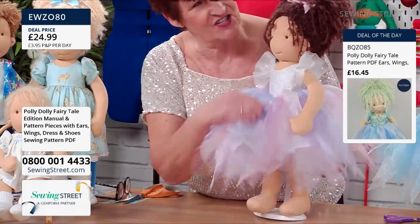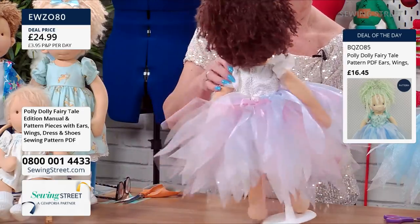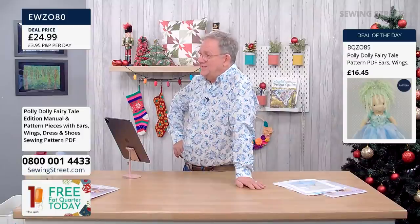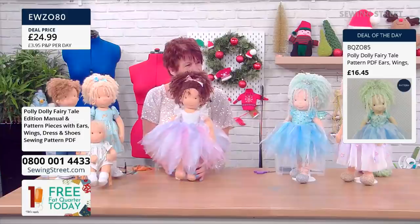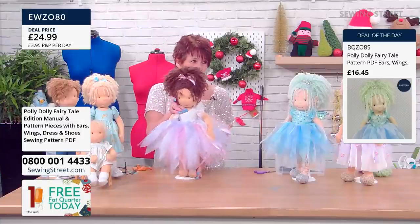And it's not attached. I know it's lovely for the doll, but actually it's a brilliant idea for little children's fancy dress or Christmas morning dresses and things like that, isn't it? You can just make it. I first did one of these in 1983, when I had my bridal shop.